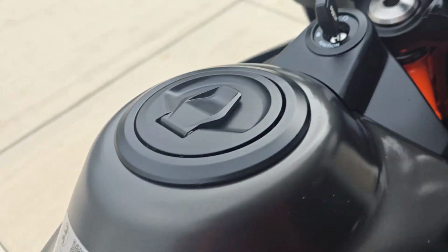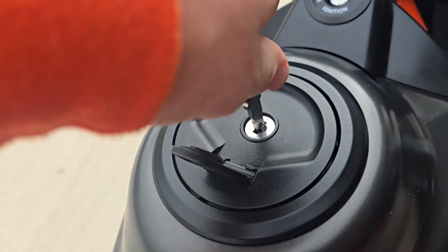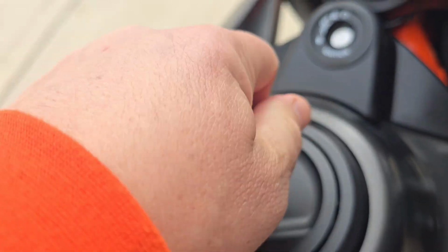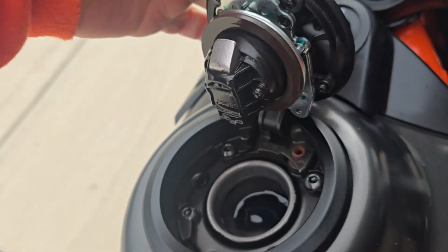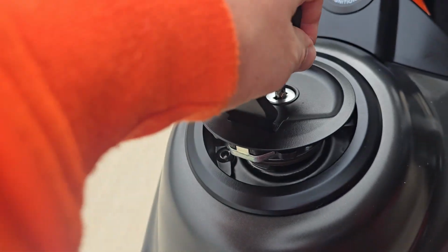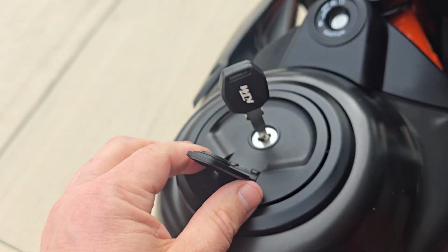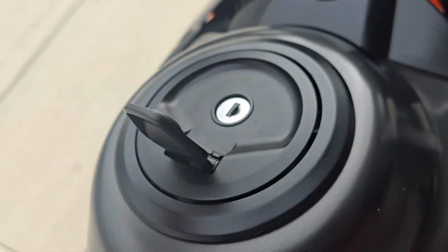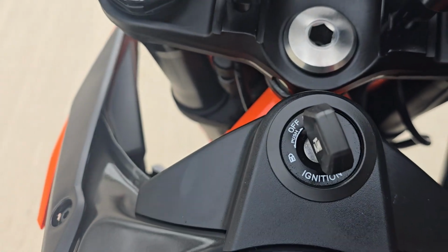I like that it has this lockable cap. It actually works really nicely. It kind of pops open and works pretty good. It seems like decent construction, so I like how it works. Yeah, it's nice. It kind of clicks down, you pull your key out, and there you go. Very, very nice. It has a lock on it, so you could lock your steering.